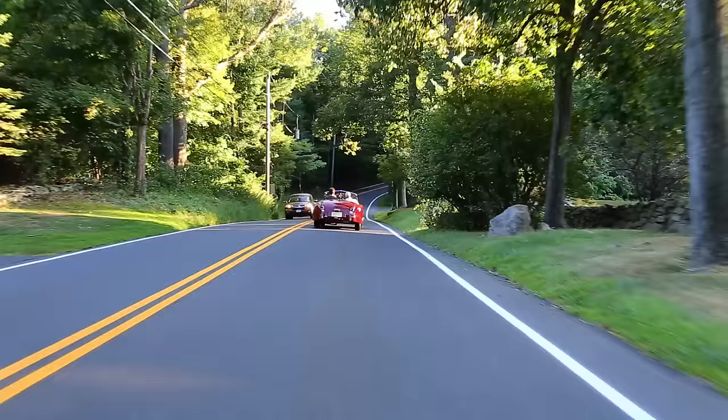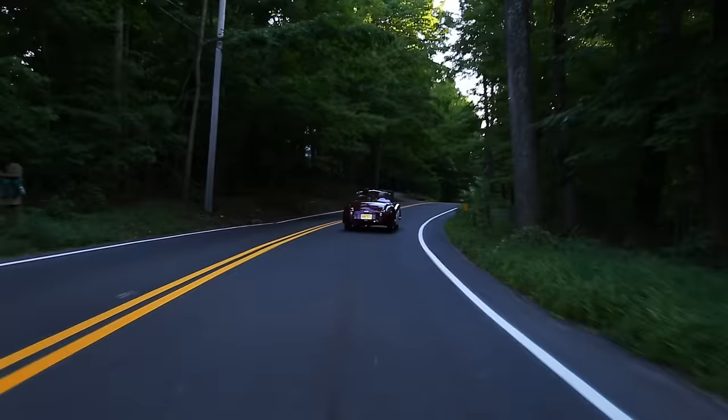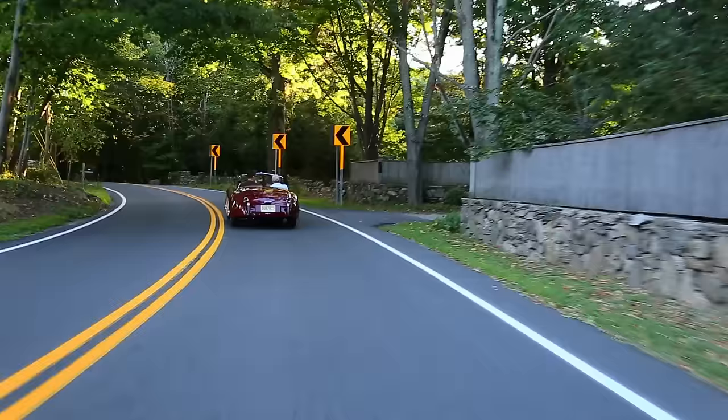So what are we doing? 30 miles an hour. I don't actually feel too much like going much faster than 30 miles an hour. I've taken it up to about 60. 60? Okay, yep.